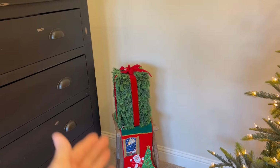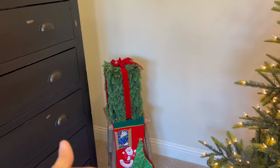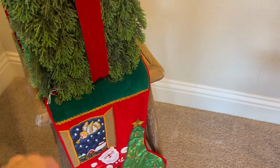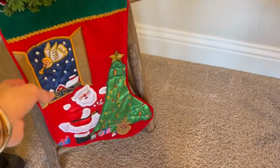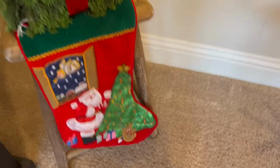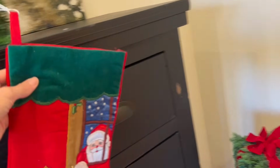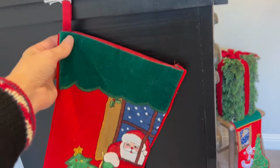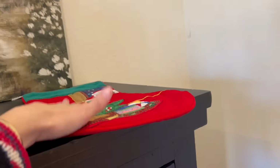Over on this section, I moved this little stool. It was kind of hiding in the corner. I moved it out so that you could see it better. And then I just put the stocking underneath here, but I thrifted this stocking from Florida, and I'm so happy I found that. I also have this one, but I never found quite the right space for it. Maybe I could put it on the side here, but for now it's just been laying here.